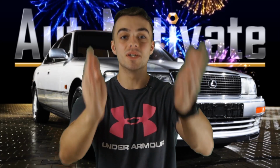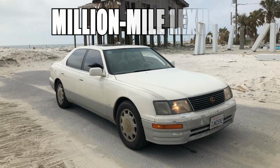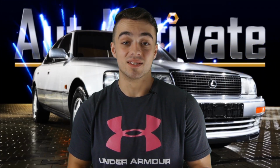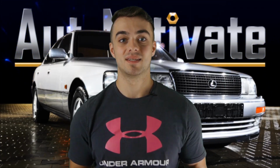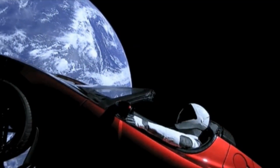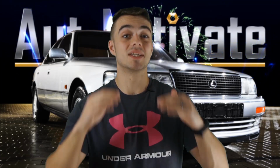Speaking of its reliability, if you do not know already, this car is known as the million-mile Lexus. That is to the moon and back 2 times. And that is with typical maintenance. Knowing Elon Musk, he is probably already trying to use the 1UZ's engineering to have a car fly to the moon and back. The potential for this car is nearly endless.